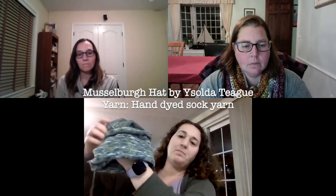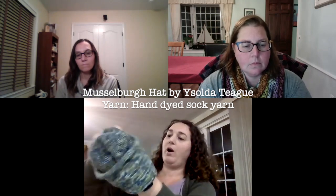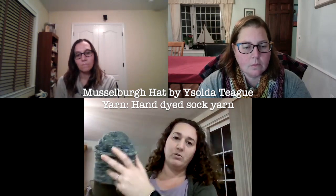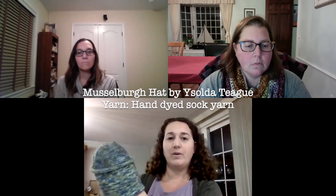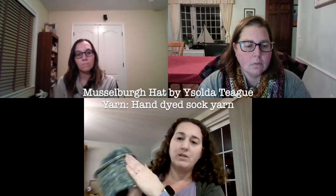And then it's meant to be either long enough to be a slouchy beanie or to fold the brim over. And I don't think George is going to fold the brim over or wear it as a slouchy beanie. So I want it to be just like a skull cap kind of length. So I think I'm going to shorten it a little bit. And he's not really going to wear something that's going to be super, super warm.